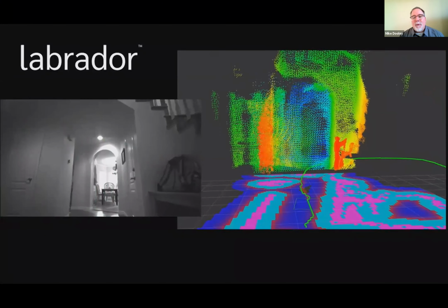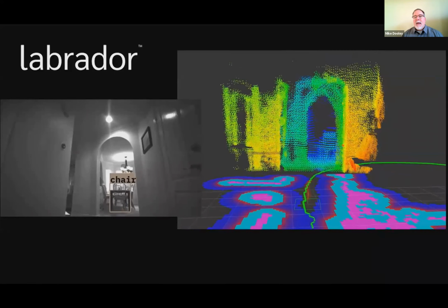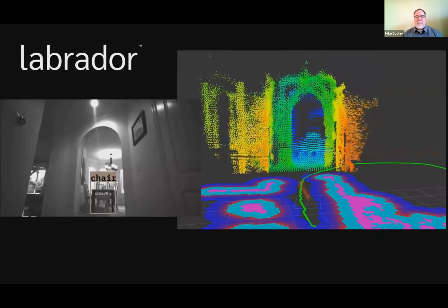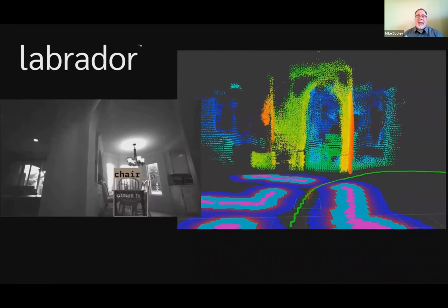This is something that Roomba and those products don't have. They don't actually see the world like this. Now that self-driving cars have this technology, we're getting to the point where we can have this in the home.